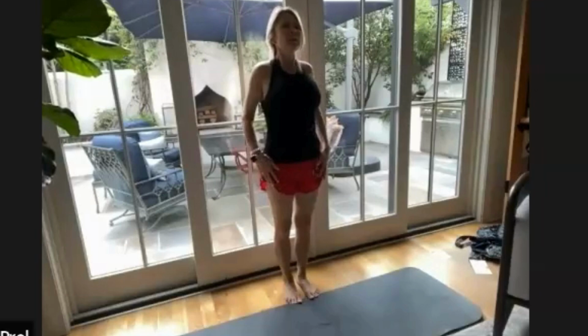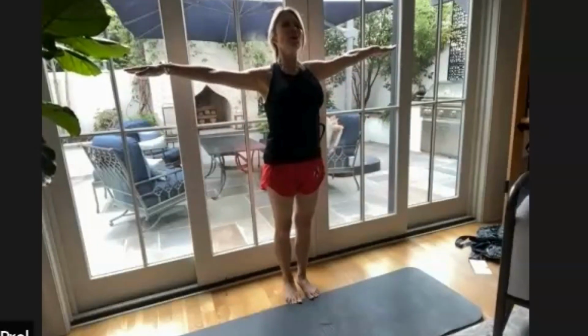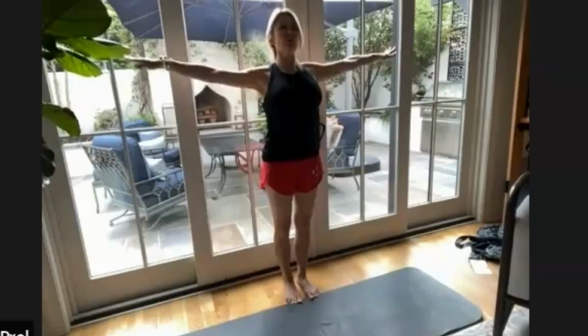Rolling the shoulder blades back, and then rolling forward. Taking a deep breath in, and then we'll go bringing our arms all the way out to a T, rolling the shoulder blades back, opening up that chest, so good for range of motion.